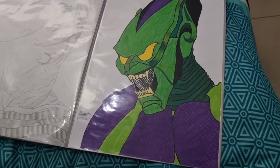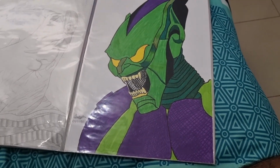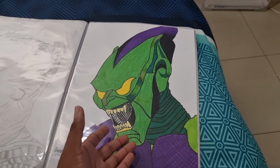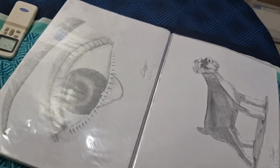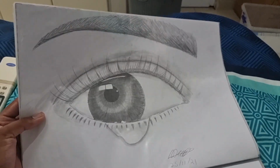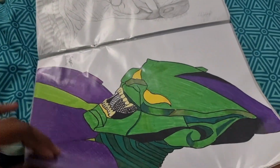Then I have Green Goblin. This was obviously back when the rumors were going about Green Goblin having all this purple and stuff like that. Now, bear in mind, what this drawing looks like, right? It's simple and colored in. It looks like a 5-year-old's drawing. Look at the next drawing. Yes, this is an eye. I did this eye. And I cannot believe that this is done by the same person who did this.